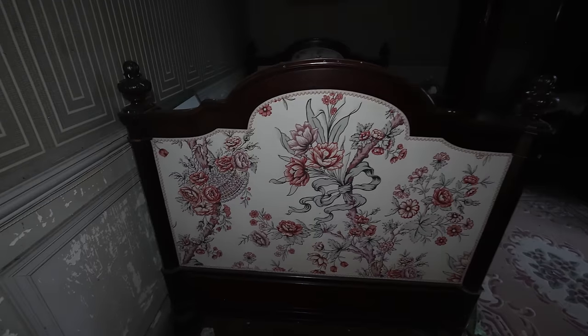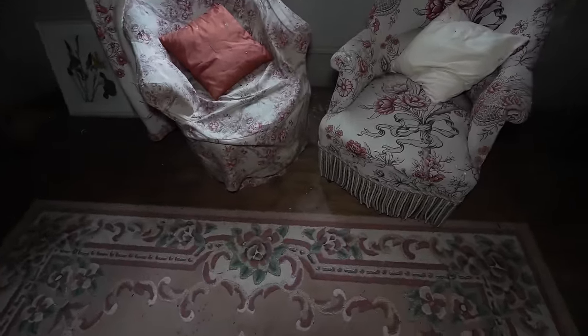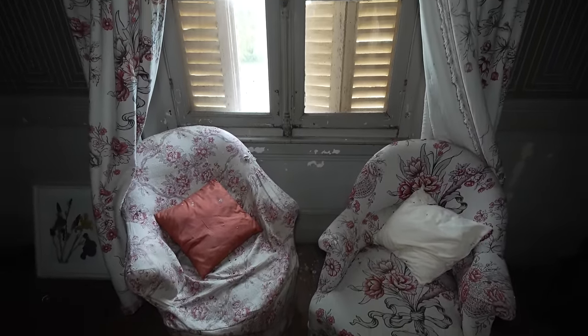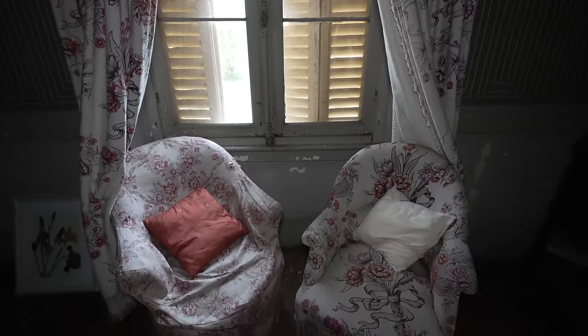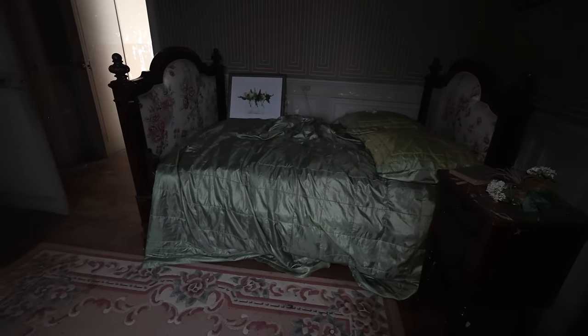Oh, somebody blew that out. That's gross. Oh, sick. Look at that bed. This is cool. Two twin seats right here at the window that match the drapes and curtains. Very, very cool. I love how it all matches too. Another armoire. This one seems empty. Look at that green comforter.